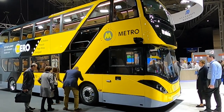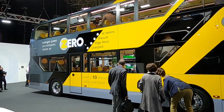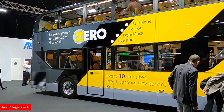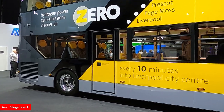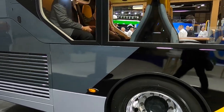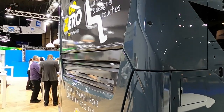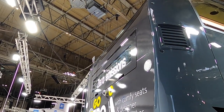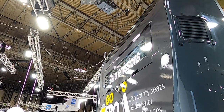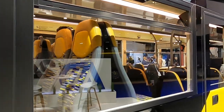Also on the Alexander Dennis stand is one of the first hydrogen Enviros. It's heading for Arriva, I believe, paid for by the combined authority of Liverpool. As you can see, at the top there is an outlet for the hydrogen. Tanks are in the rear of the vehicle. High specification interior.